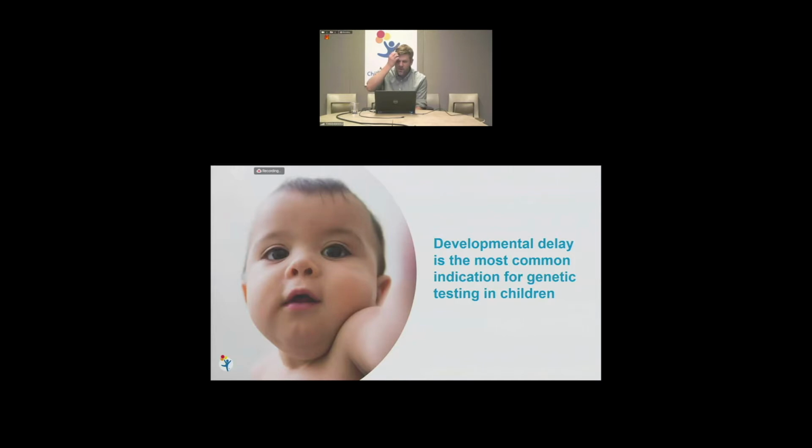And it's also a place where pediatricians in the community are almost always the first folks to identify that a patient has developmental delay. And they're also the first folks that have an opportunity to intervene, both in terms of providing or referring for developmental services, but also in terms of a diagnostic evaluation for those children.